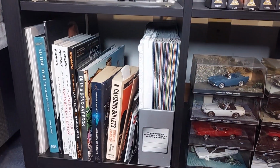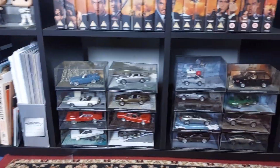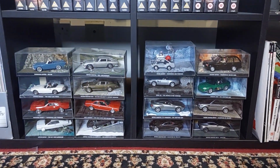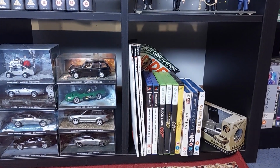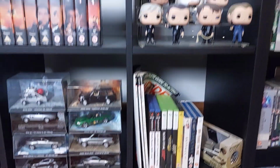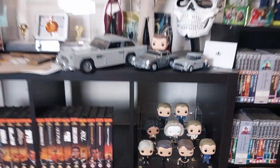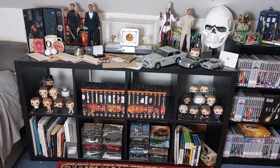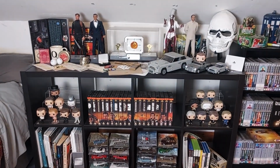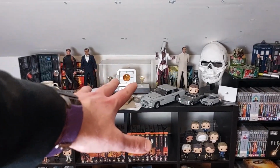Then just kind of like a mix of books in there and the comics, and then the car collection next to it, which I really love. And then just a bit of a mix of games and Blu-rays there, and more Funko Pops there. And yeah, as I said, it's not a crazy amount, but I love it. It's enough for me. I like it. That's the James Bond stuff there.